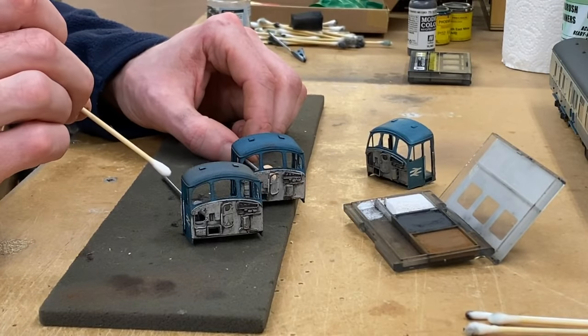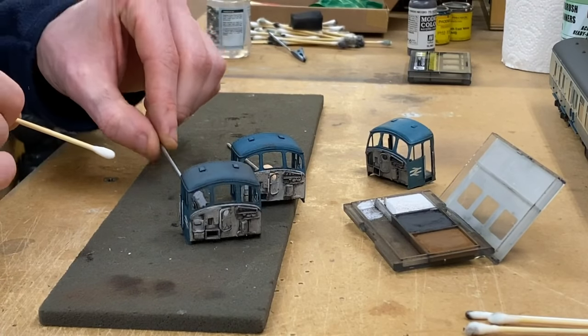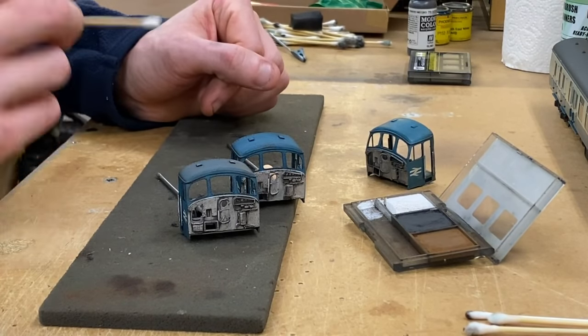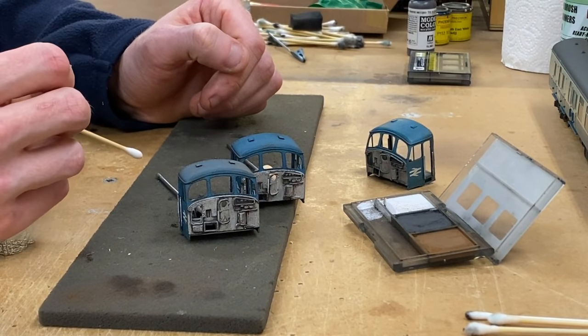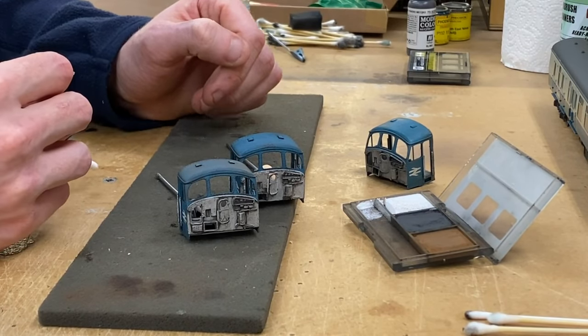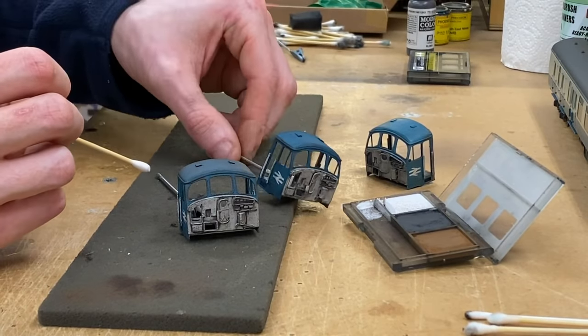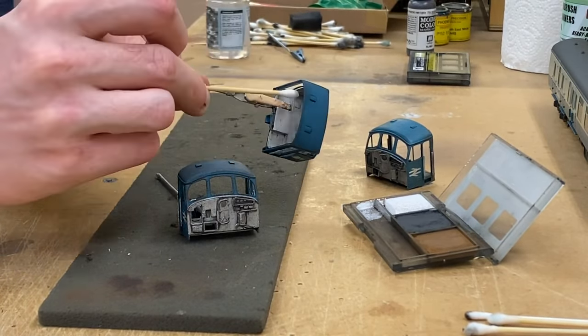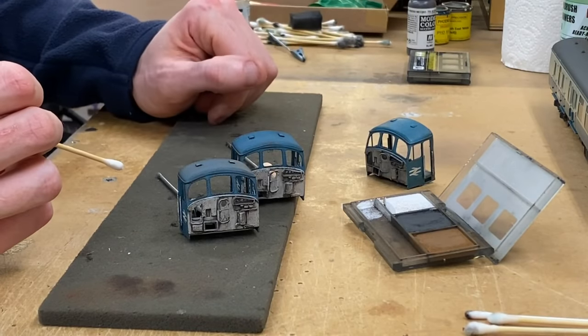I've made sure they're ever so slightly different. You can see this one's got more of the rust sponged onto the roof. Not every cab would be the same. If you had a couple of cabs together from different locos and various bits of scrap metal lying around, each one will be in a different condition. So follow an overall theme, but try and get a little bit of variation in there, so that the cabs have got different levels of the wash inside. Some are cleaner than others, just depends how it goes.